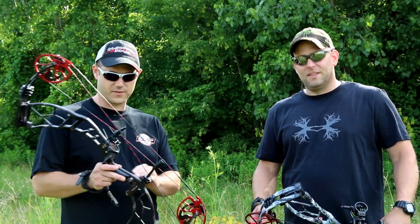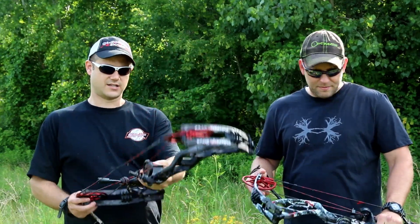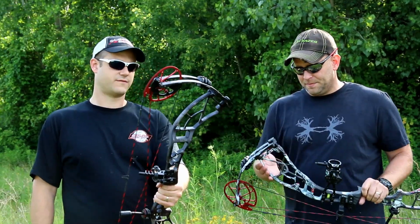You know, the grip might not be right for you, but for us, I like the grip. For me, I think it fits my hand really nice. The shelf's nice. Lots of little great things about this bow. We could go on forever, to be honest.